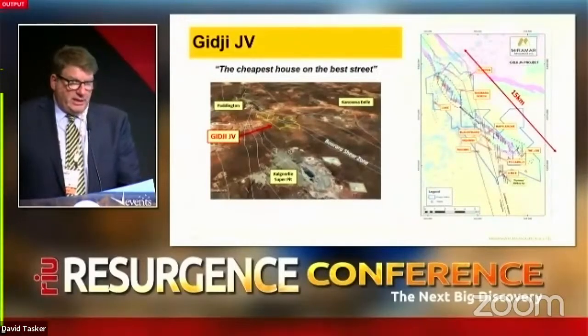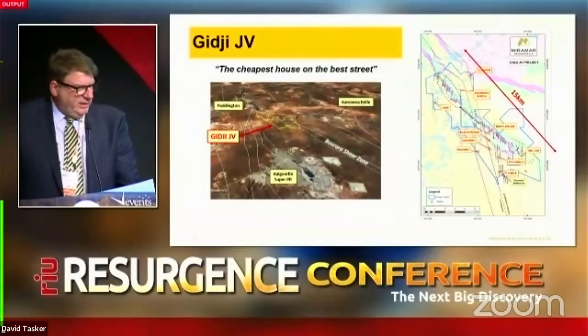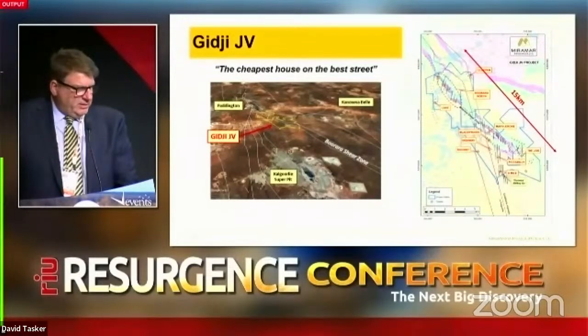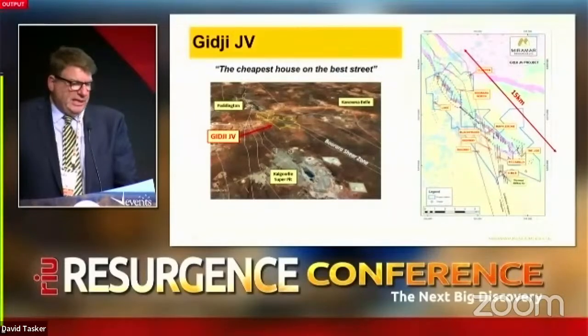Gidgee is probably our flagship project. And to use a real estate analogy, we think it's the cheapest house on the best street. It sits immediately north of Kalgoorlie, in between the Super Pit and Paddington, on the highway. So fantastic access, and it's actually pretty hard to believe that this project was underexplored till we got hold of it.